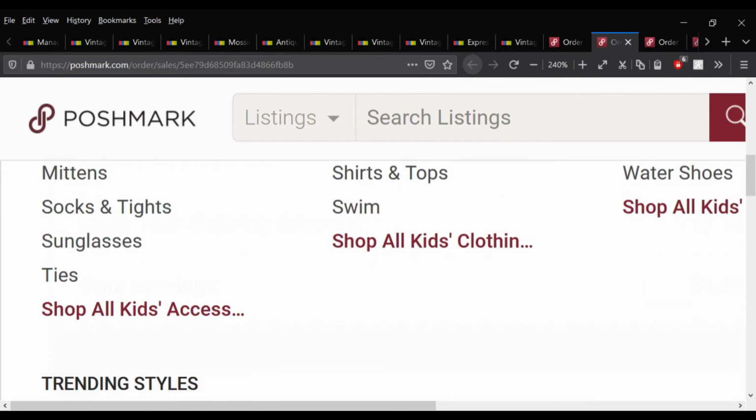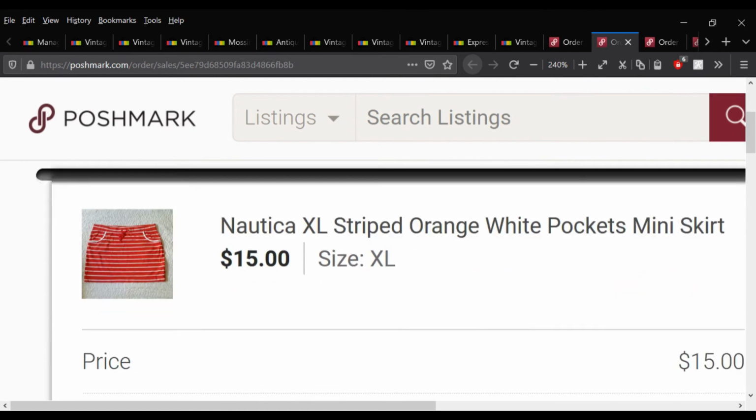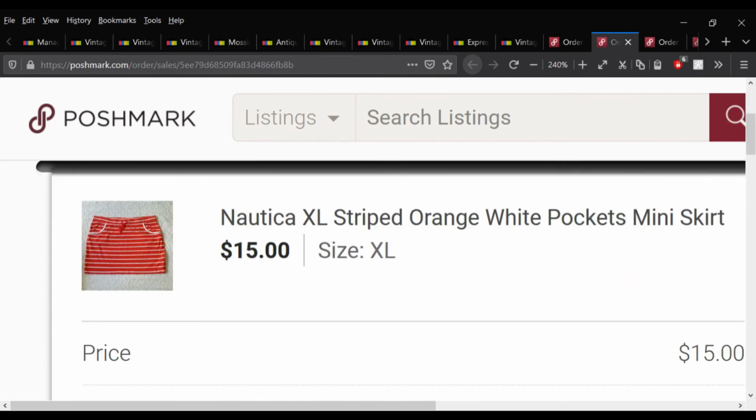Next was this Nautica striped orange and white skirt. This Nautica skirt sold for $15, free shipping, so I made $4.89. And I would say always be picking up boating and summery nautical type clothing. That style seems to sell for me pretty well.